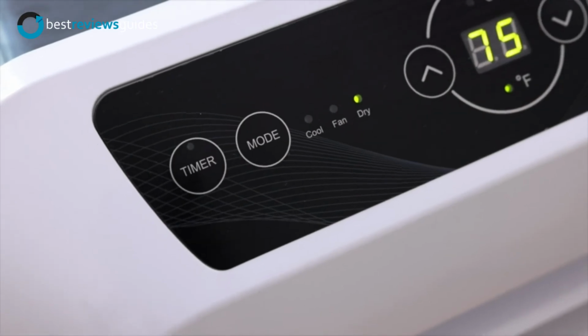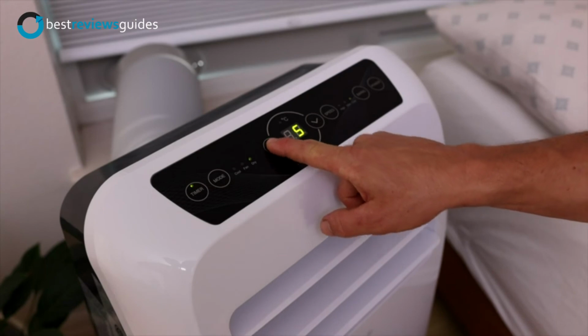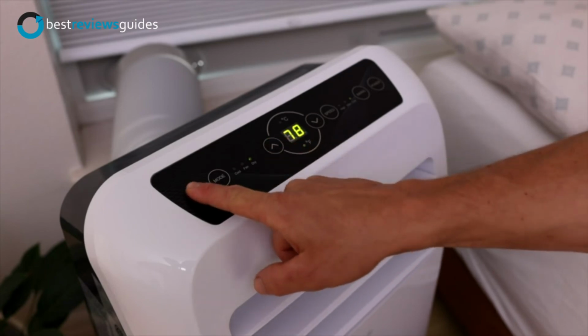The top-mounted control panel lets you easily set the room temperature to your desired level. The filter can be changed in a snap, with the simple top-mounted hinged door.